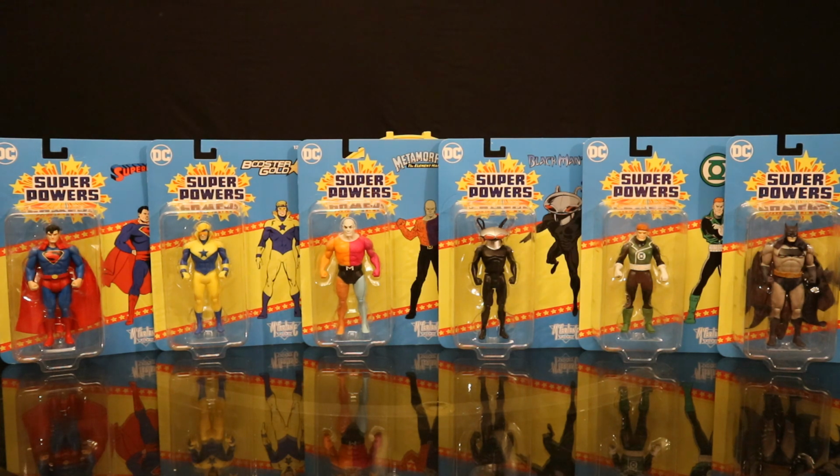This wave consists of a Fleischer Superman, Booster Gold, Metamorpho, black version of Black Manta, Gardner, Green Lantern, and the Dark Knight Returns Batman. As weird as it is, McFarlane Toy Store only had a bundle that consisted of Booster Gold, Metamorpho, Black Manta, and Gardner, not Superman and Batman.